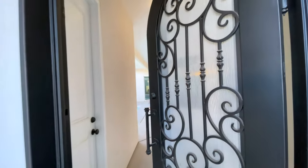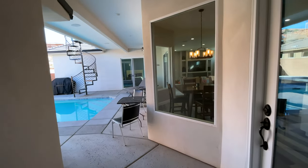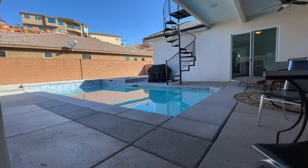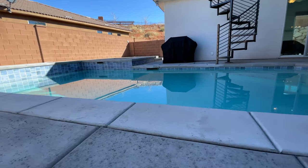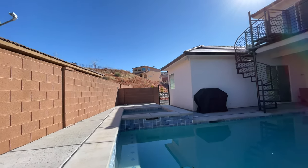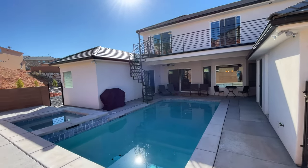As we head inside, there is a door that takes you into your two-car garage that is effectively detached from the property. And this is kind of an indoor-outdoor space. So the front courtyard, if you will, opens up to the pool. That's a good view of this pool. The pool is not incredibly large, but it takes up most of this courtyard. And then you have a staircase that takes you upstairs to the upstairs balcony.